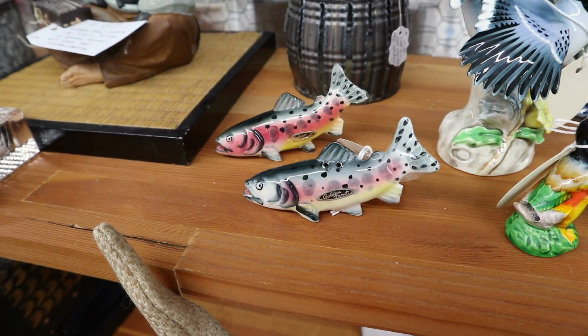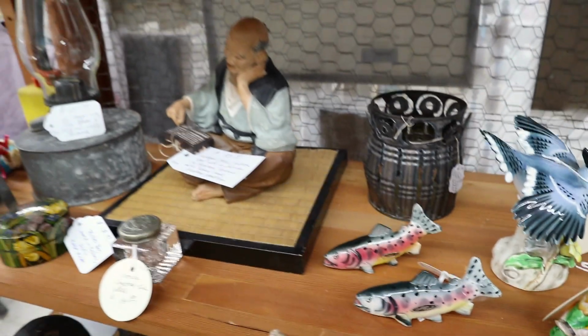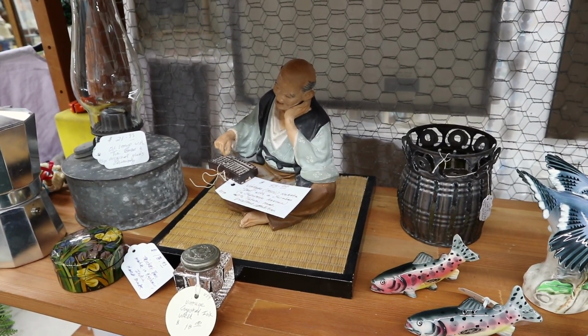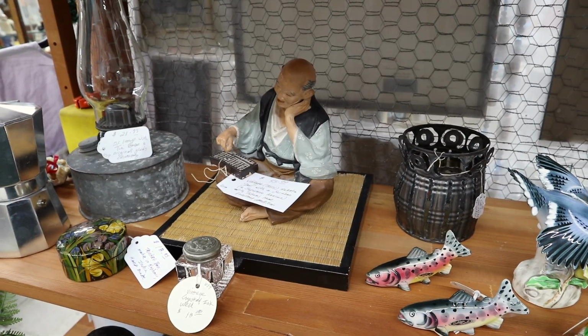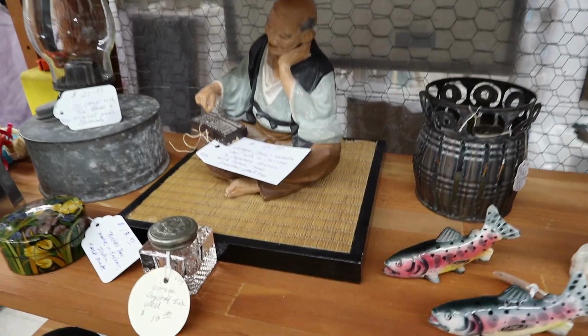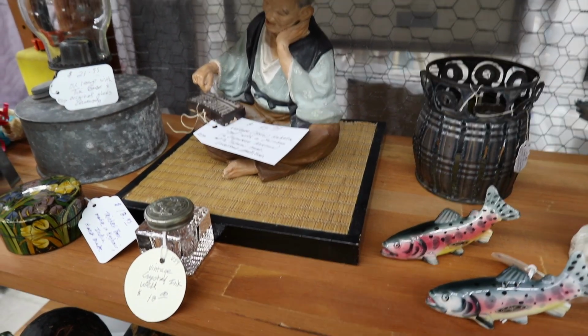Those sell really quickly. And then there's a Hakata doll with a Soroban, which is the Japanese abacus. And it's got the tatami mat, which a lot of these were supposed to have, so finding them with the mats does make a difference.